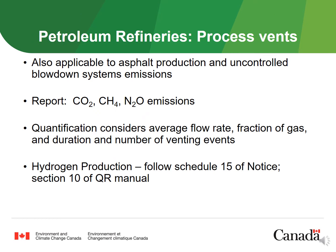Methods are also available to calculate emissions for process vents. Note that these methods are also applicable to asphalt production and uncontrolled blowdown systems. For process vents, you're required to report CO2, CH4, and N2O emissions. Quantification considers average flow rate, fraction of gas, and duration and number of venting events. Note as well, as discussed earlier for hydrogen production emissions, petroleum refineries are required to follow Schedule 15 of the notice and Section 10 of the Quantification Requirements document.